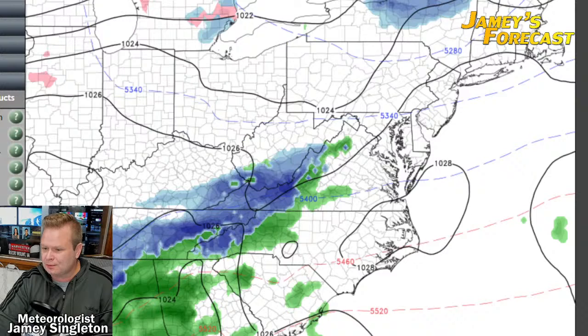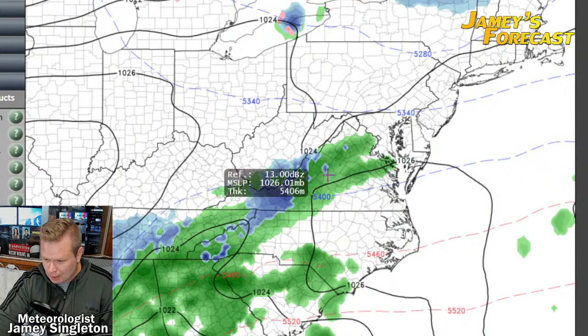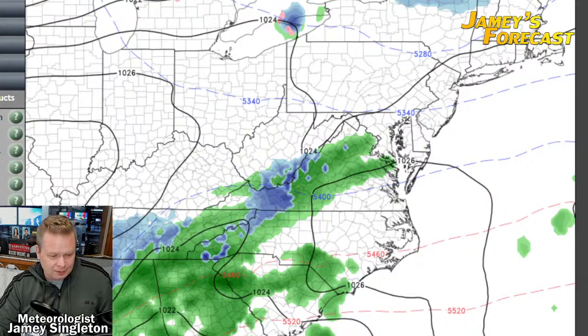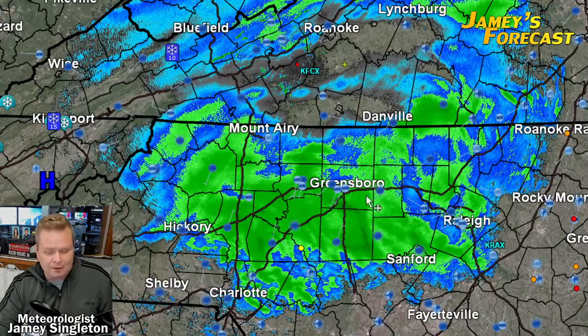But as we go through the afternoon here, this is now, and you can see how the model tries to warm up the surface. Now, the two things that will be competing will be the sun's radiation trying to warm us up today, but the fact that we've got this wave that I just showed you, a wave of moisture coming up from the south. So that's going to take away from some of the sun's radiation as it moves through.